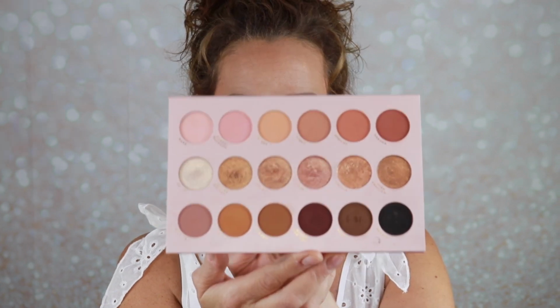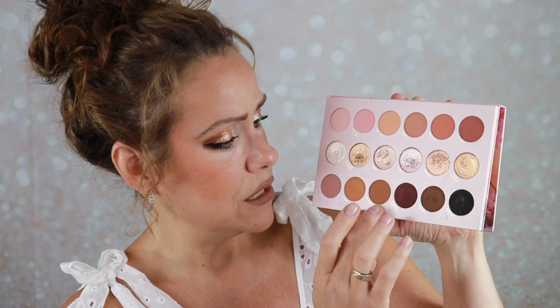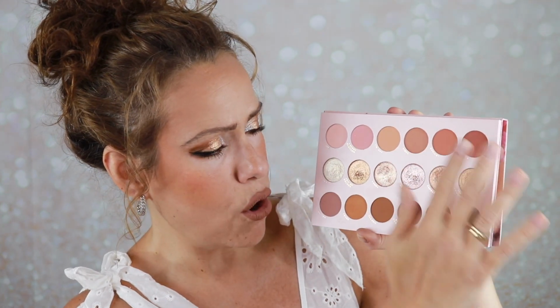And this is just a neutral lover's dream. This is almost my dream palette. The only thing that's missing in here is probably a matte white. If this had a matte white, I would be in love forever because you've got the black, you've got different shades of brown. I can go more peachy, I can go more mauve-y, or I could go more brown.